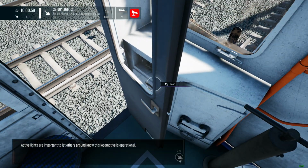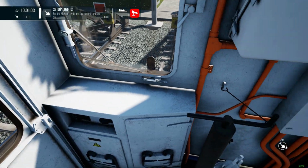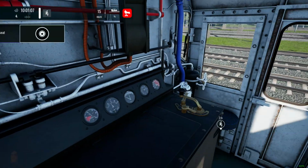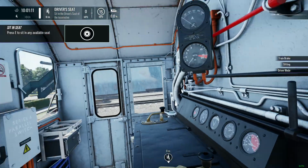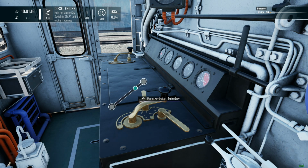Active lights are important to let others around know that this locomotive is operational. A lot of time will be spent driving, so take a seat to continue. Go ahead and start the locomotive.